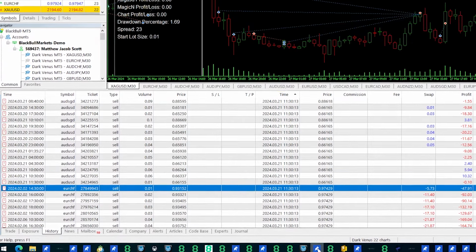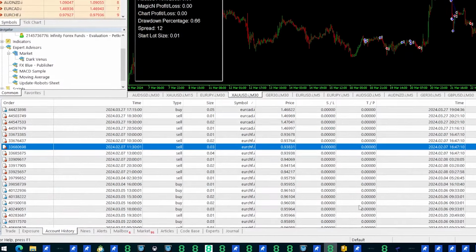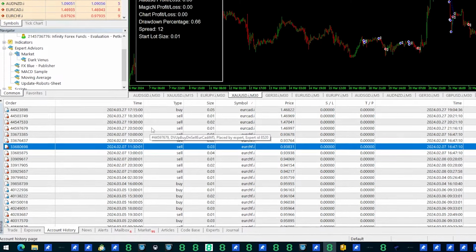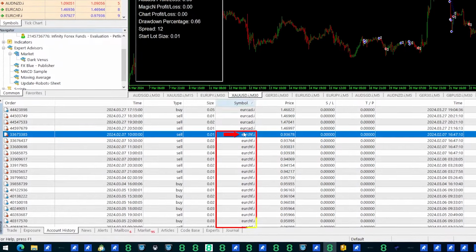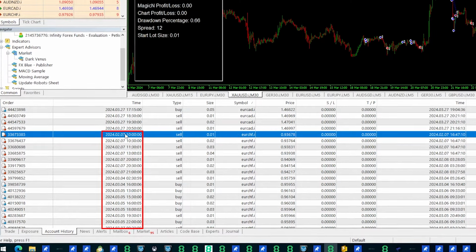Okay, that's the demo account. That's the one that lost $13,000 in a day. All right, back over to the challenge where I had it offline for quite a bit of time. And the Euro Swiss, I've filtered it by symbol. So these are all the Euro Swiss trades, and they started back on the 7th of February, not the 2nd.